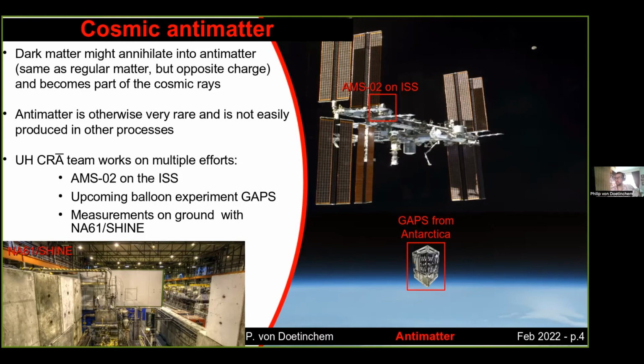And to do this, I'm involved in a number of different experimental efforts. We have the currently operational system AMS-02 that is operating on the International Space Station. That will go a few more years until the ISS is decommissioned, I think around 2030. We're also building a new balloon experiment called GAPS that will fly from Antarctica hopefully very soon. And you also have to conduct measurements on the ground with an experiment like NA61/SHINE, which is located here at CERN in Geneva. You have to make all of these different measurements to make progress in this particular field.